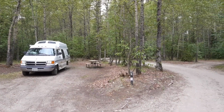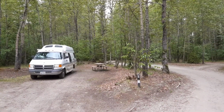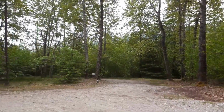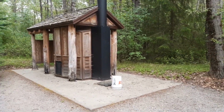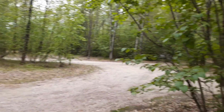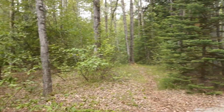It's Friday, May 31st. We finally made it to Alaska after 4,000 miles. We're outside of Skagway in a National Park Service park called Dyea Campground, I believe. It's a free campground. This is the outhouse. We call it a vault toilet, and I'll show you why in a little bit. A lot of people don't understand that. I think there's about 20 sites here. It's free, but there is a goodwill offering.